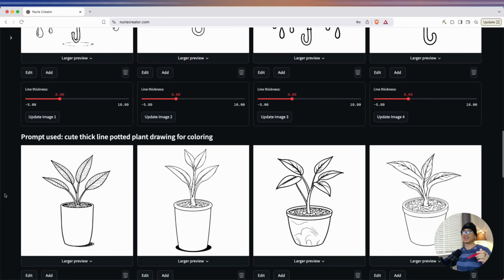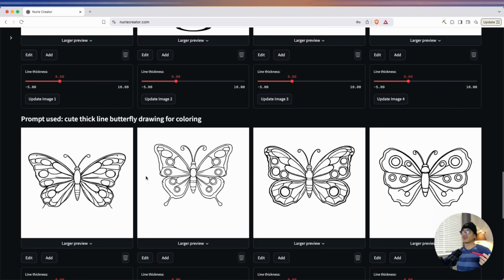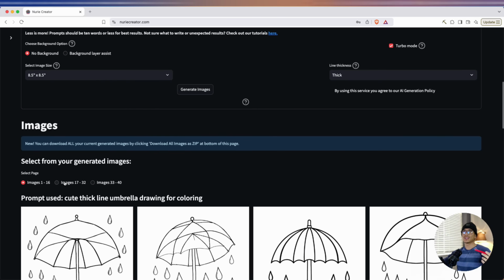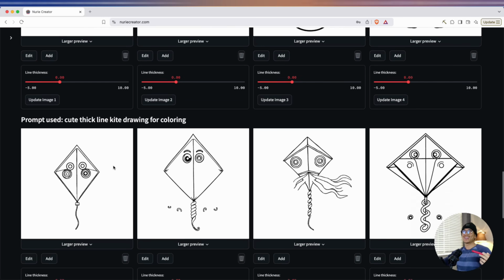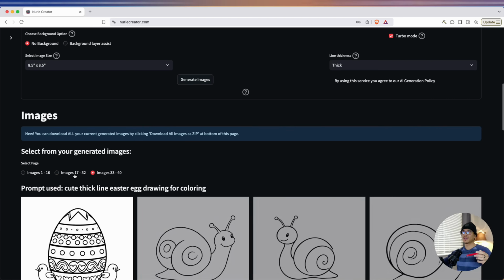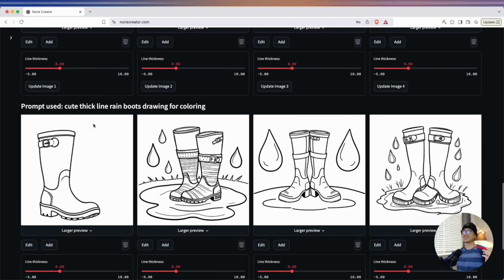Now, the next one is the plant, and there's a couple options here to choose from. Obviously, I would love to clean up a little bit of this plant, so this one might work well right here. This is the butterfly. The next one is the caterpillar. And then if we go to the next set of images, this is the snail. We have the bunny right here, which this one will work very well. And then the kite, as well as the watering can. And then finally, the last set of images, this is the Easter egg. And then this one is the rain boots.